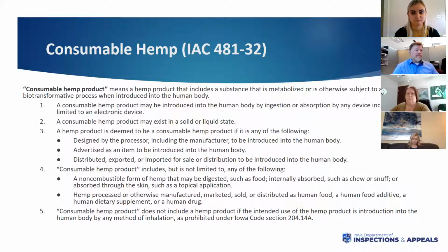So this is a very big definition that you're looking at and a lot of words on this screen. So I want to touch on a couple of key points. A consumable hemp product is essentially something that is either taken through the mouth or absorbed through the skin. So if it's a topical lotion or a cream, it's still considered a consumable hemp product. If it's a tablet or a tincture, or it's added to a beverage or something along those lines, then it's consumable hemp. A couple of things that it is not: it can't be smoked or inhaled. So smokable hemp is something that is not allowed in the state of Iowa.